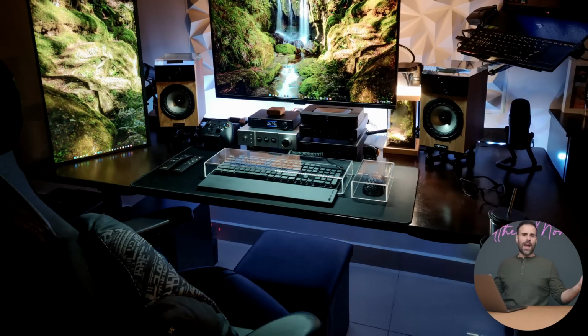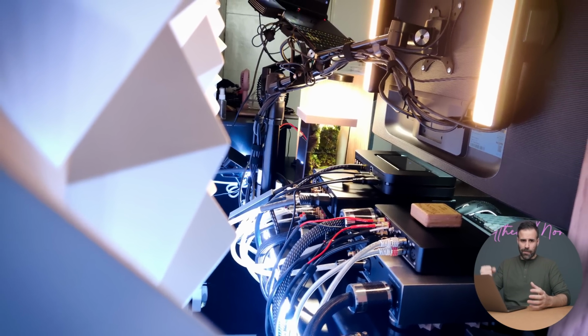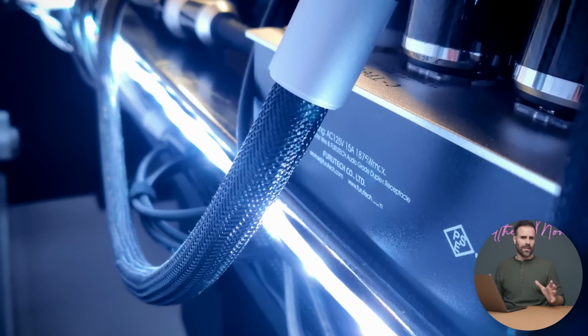The only really big downfall to the setup is because there's so much stuff on the table, you're just gonna have a lot of cables. And because Martin is using these thick shielded cables for better quality, it's really hard to control. So there's gonna be some chaos to this.